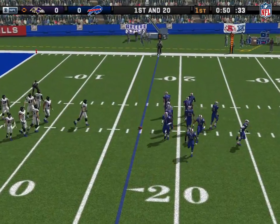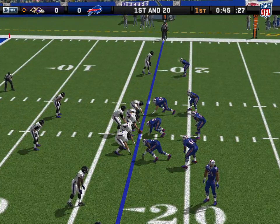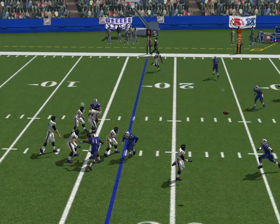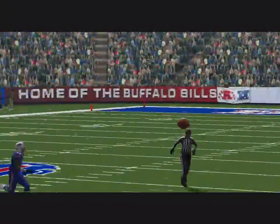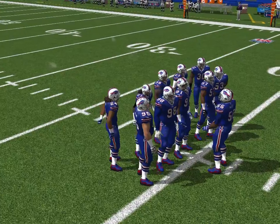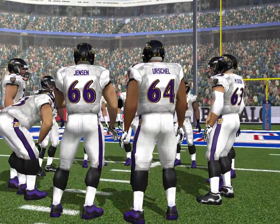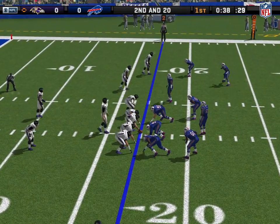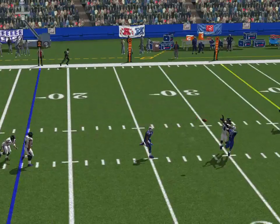Ball on their own 17. Ball on the 17-yard line. Set! Going to the air on first down. Steps up. The throw. Almost picked off. Under pressure, with the pass knocked away.